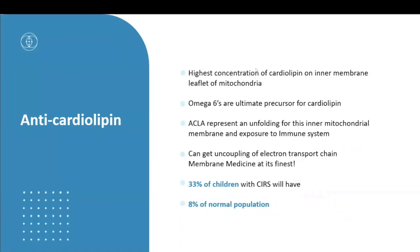Anti-cardiolipin antibody: the highest concentration of cardiolipin is on the inner membrane leaflet of the mitochondria. And this is really interesting, how CRS is now affecting mitochondrial energetics. That inner mitochondrial leaflet is made primarily of omega-6s, and omega-6s are the precursors for cardiolipin. And this is where some of Dr. Heyman's research and work comes in, using balanced omega-3s, omega-6s, using PC, things like that, to flush out the toxins that get stuck here and cause dysregulation in the inner mitochondrial leaflet.